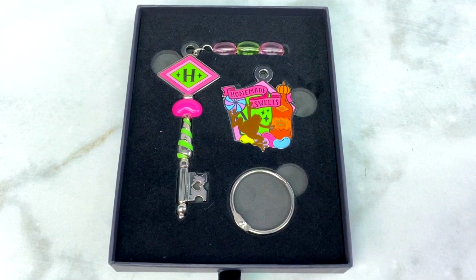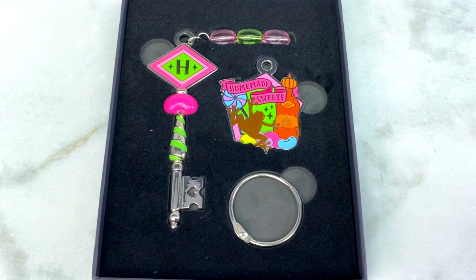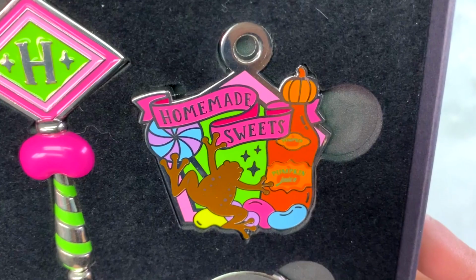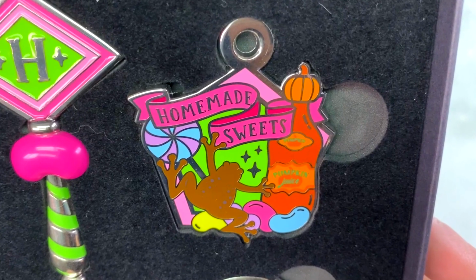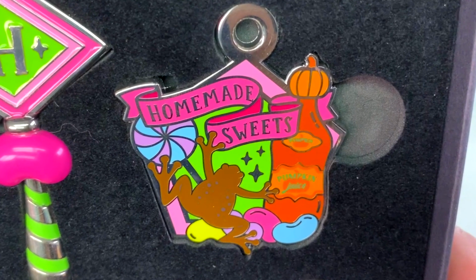It's so well designed, so well boxed, first of all. You pull it out of the slipcase, and then there's a foam, and then it's a key, a Honeydukes themed key. And it's kind of like an enamel key because there's a part that says homemade sweets, and it's just made of enamel. There's a chocolate frog, some pumpkin juice, a lolly over there as well.